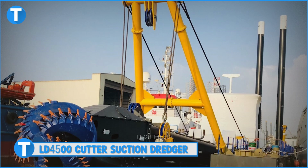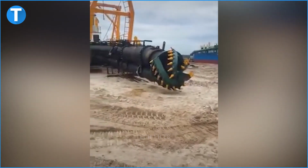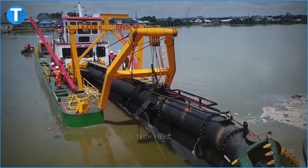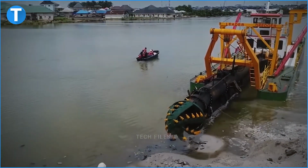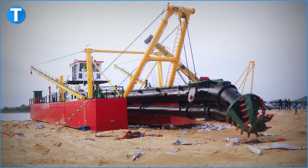Number 10. LD4500 Cutter Suction Dredger. The LD4500 is an inboard pump cutter suction dredger, mainly used for capital mining and maintenance dredging. It has a solid capacity between 700 and 900 cubic meters per hour and a mixture capacity between 3,500 and 4,500 cubic meters per hour. It has a dredging depth of 15 meters and discharges at a distance of 2,000 meters.